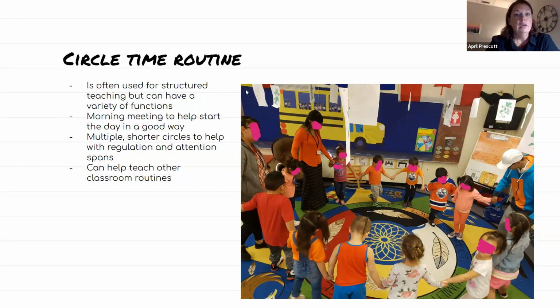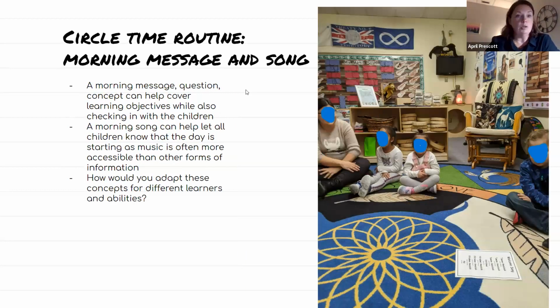Okay. Continuing on with circle time and having a morning message and a song. So a morning message can be a question or a concept that can help cover learning objectives too. So particularly when we're adhering to a certain curriculum, that we have these benchmarks that we want to hit, I find that using a morning message can kind of be that North Star that will direct the rest of the day.